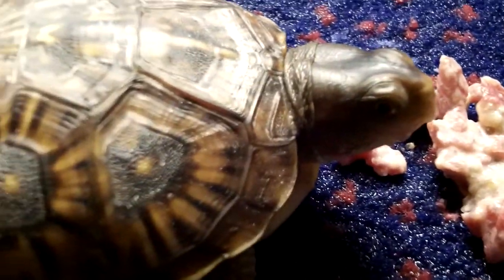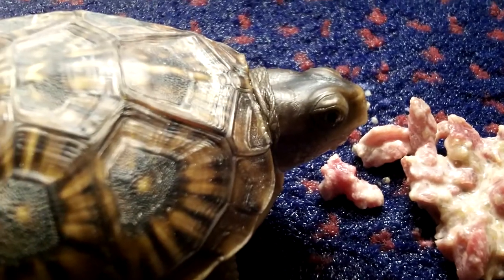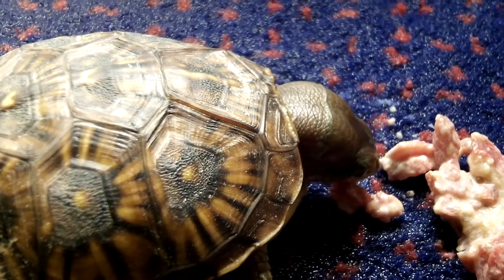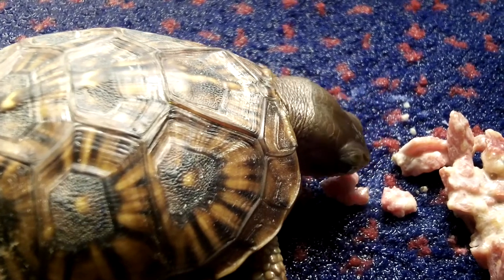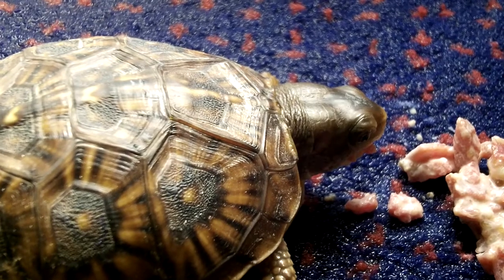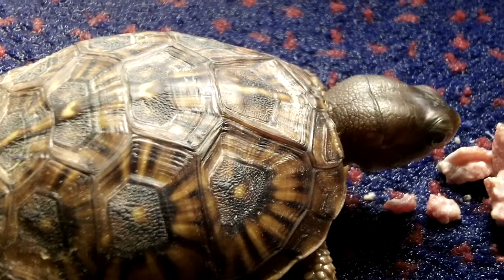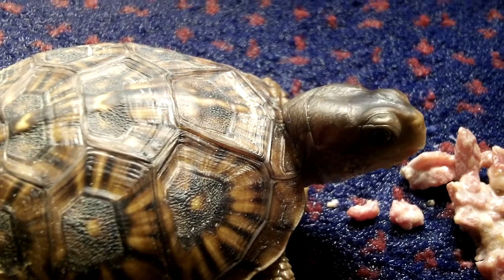Hi, Toby. I've given him some beef heart this morning, covered with calcium powder enriched with vitamin D. He gets an ultraviolet light, and I'm keeping his little terrarium temperature up around 80 degrees. In the sunlight, it's probably more like 90, or underneath the heat lamp.